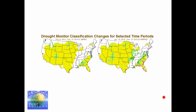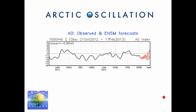If we look at the changes over the 1 week and 4 week periods of the drought, generally areas of yellow are conditions getting worse. Areas of green are getting better. And you can see for the most part, even though there are a couple little areas of green, the drought has slowly been getting a bit worse over the last 1 week and the 4 week period. As I mentioned, this time of year, it's not likely to change very significantly getting worse. It'll be slow changes. On the other hand, if there is precipitation, it can change for the better quicker.